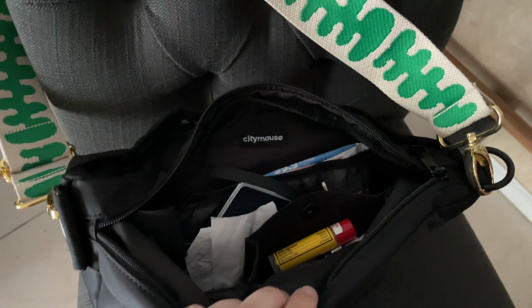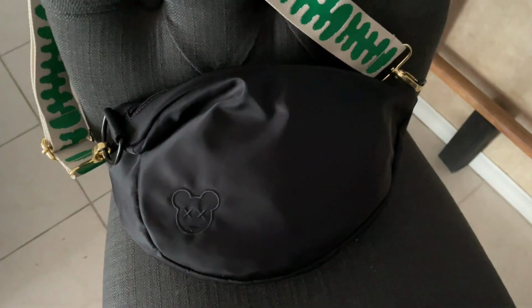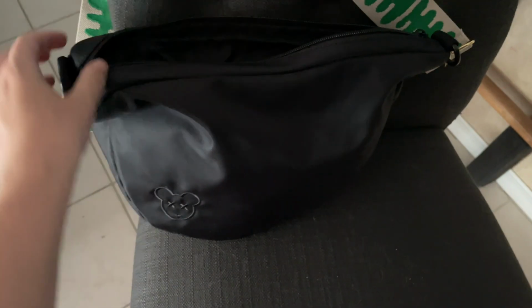That goes more in depth about how much stuff I actually stuffed in here and how I set it up. But I'm going to say right now, I love this diaper bag.